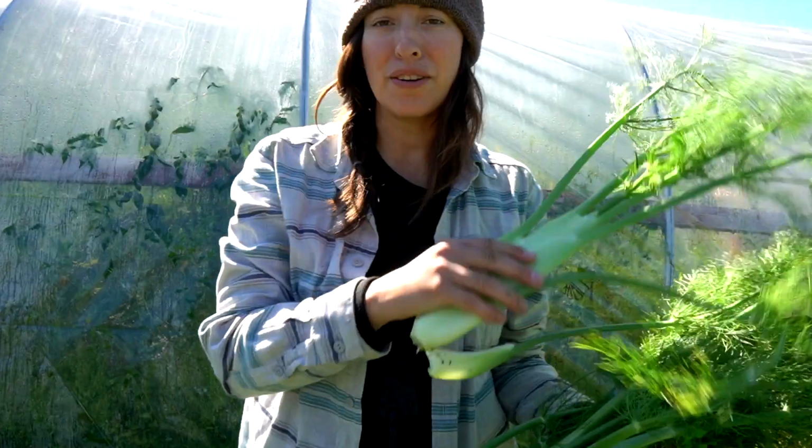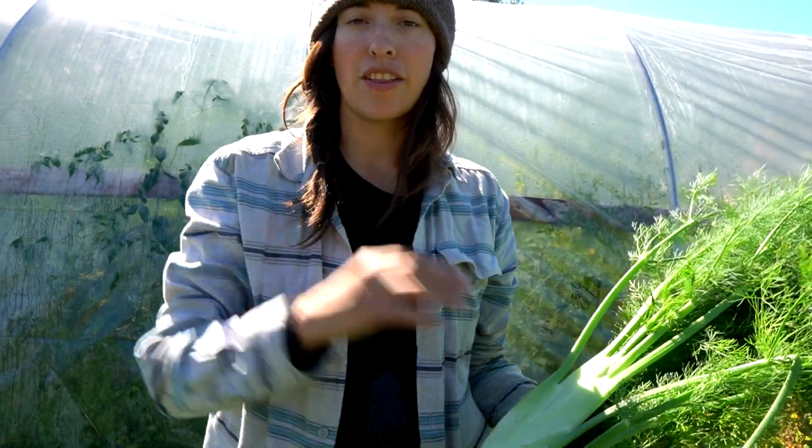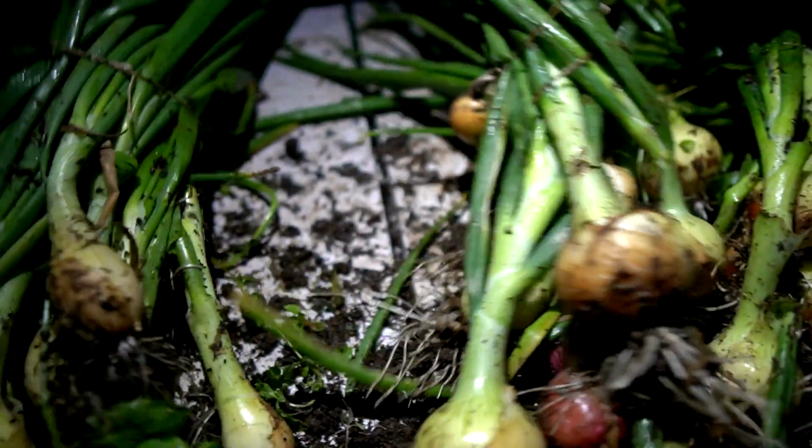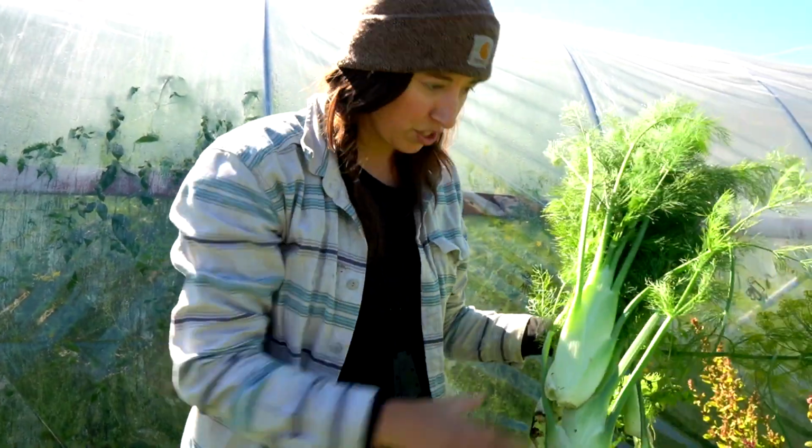We're harvesting some of our fennel this morning. We have got other stuff harvested that we wanted to get to yesterday. Eric and I worked into the evening hours to get our onions hung up. That took a little while, but they're looking good. And there's still more stuff that I want to harvest.